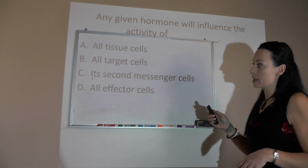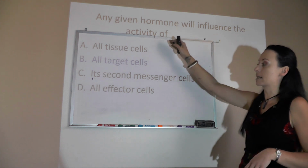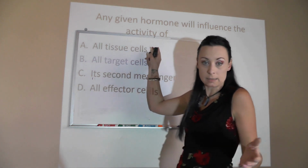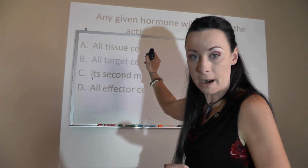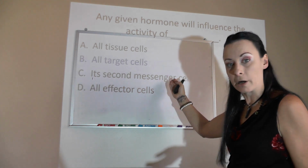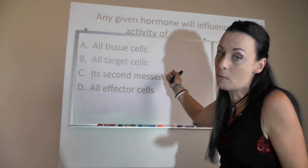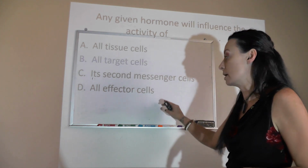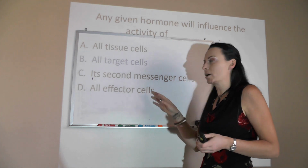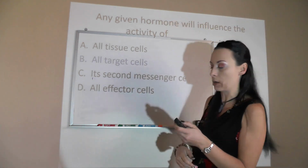Okay, so the answer is B, all target cells. Any given hormone will influence the activity of its target cells. It won't affect all tissue cells because not all tissue cells are going to have receptors for every hormone. And not every hormone uses a second messenger. Our steroids and thyroid hormone don't use second messengers. Those are lipid-soluble hormones, so that's just a good distractor answer. And then all effector cells, that's kind of a weird way of thinking about target, or that's just another distractor answer. So the answer is all target cells.